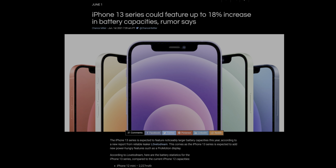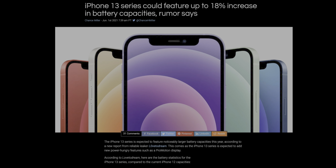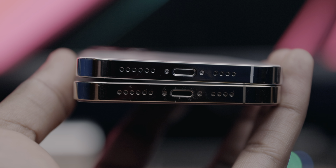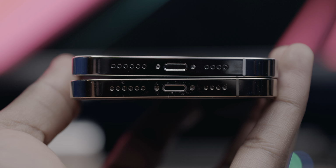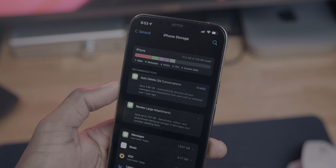Something that the new iPhones arguably had to have was improved battery life, especially for the mini. So this time around, we're expecting to see an increase in the battery size of the 13s, making all of the devices 0.3 millimeters thicker. And personally, I'll definitely take a slightly thicker phone for improved battery life. And when you consider the 120Hz display, the 5G connectivity, the HDR screens, the iPhones are definitely going to need it.